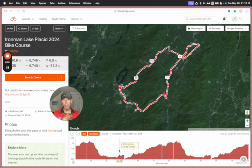Now you're going to hit the steep section, these two little kickers here in the new section of road. You come back and you have this classic climb.